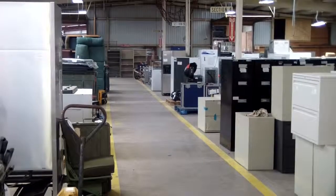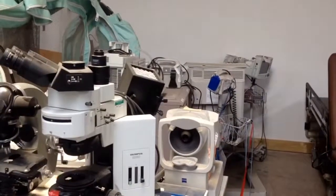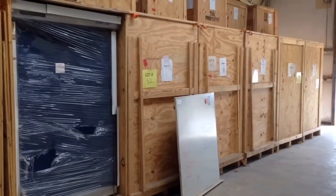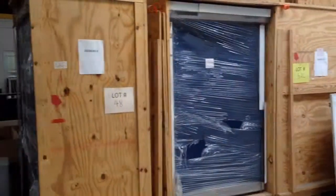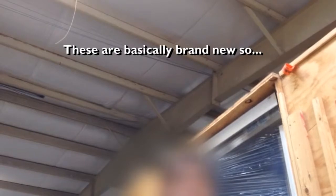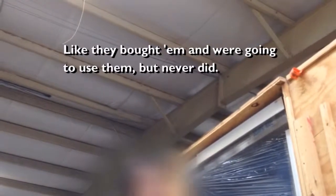Most of the stuff is old: furniture and computers, Border Patrol flashlights, items the government got years of use out of. But in the middle of the warehouse, still sitting in the original boxes, we found 6 full-body airport scanners that have never been used. These are basically brand new, so. What do you mean basically? Like they bought them and were going to use them and never did.